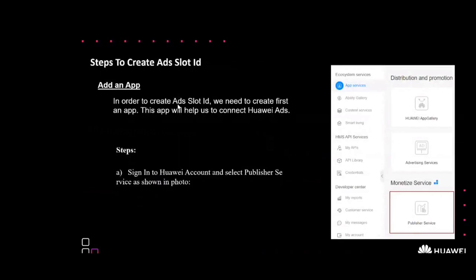Then after we registered as an enterprise account, then we become a merchant. Now, how can we create the ad slot ID? At first, we need to add an app. In order to create the ad slot ID, we need to first create an app. This app will help us to connect with HUAWEI Ads. So the first step, you need to sign into your HUAWEI account and select the publisher service as shown in the photo.